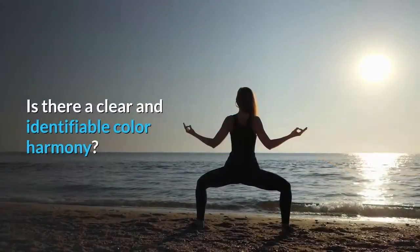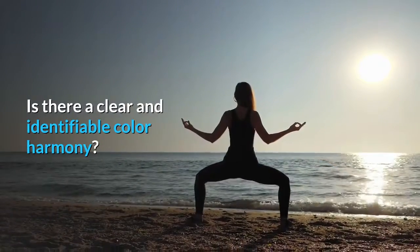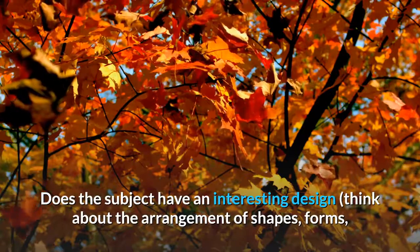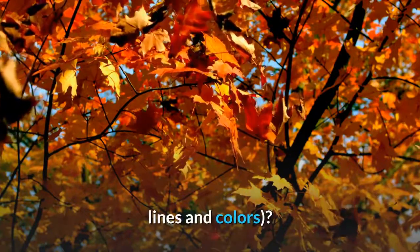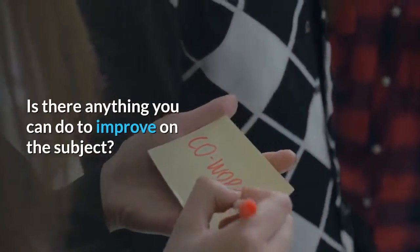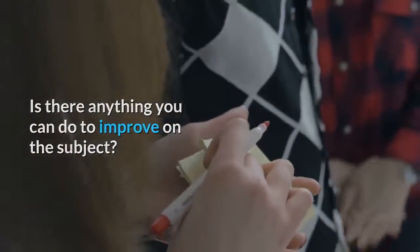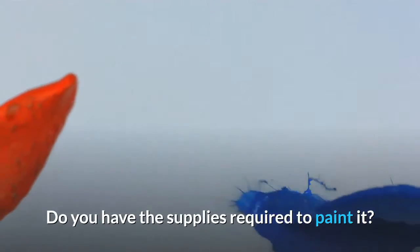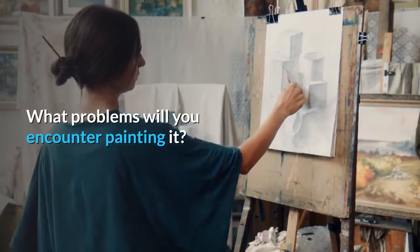Is there a clear and identifiable color harmony? Does the subject have an interesting design? Think about the arrangement of shapes, forms, lines and colors. Is there anything you can do to improve on the subject? Are you capable of painting it? Do you have the supplies required to paint it? What problems will you encounter painting it?